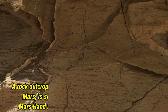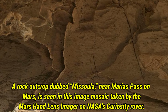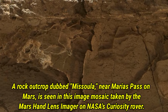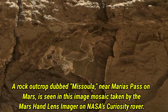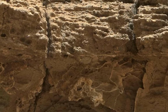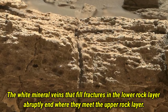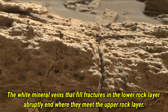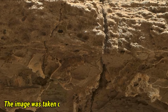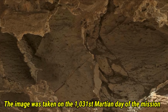Finally, let's examine Mesola, a fascinating rock outcrop located near Marias Pass, captured on the 1031st Martian Day. This image shows white mineral veins filling fractures in the lower rock layer that abruptly stop when they meet the upper layer. This sharp contrast suggests a dynamic geological history, where environmental conditions once caused mineral-rich water to flow through the rock, leaving these white veins.